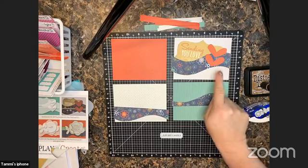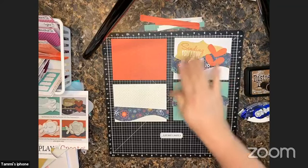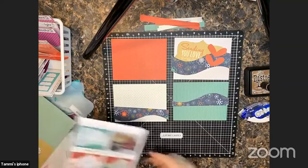So honestly, that one is probably pretty close to done. So I would pop those hearts up when I put it together, but I don't know that I would add a lot more to that. Maybe a couple of little jewel dots or something.